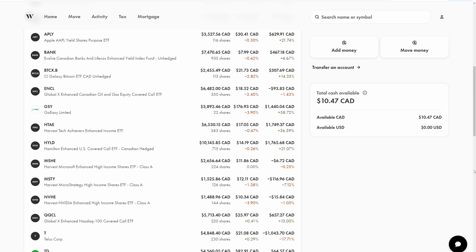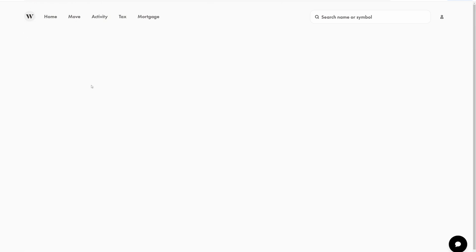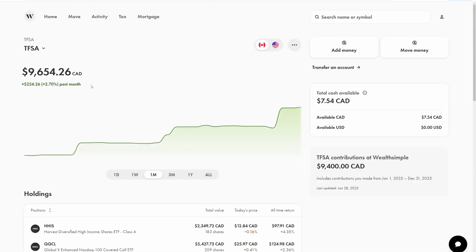Now going back up to the top and switching over to the new TFSA, the current portfolio value is $9,654 with an all-time return of $254 or a 2.7% increase. If I hover over the chart, you'll see the net deposit amount and the contributions over time so far.